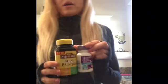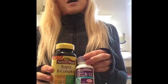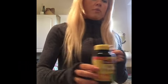I take a B complex and a B12 because I'm a vegetarian. Eggs have B12 in them, but it's not as good of a source as red meat. So, I mean, you can't get this in plants. So vegans, make sure you take vitamin B12. You'll be tired if you don't.